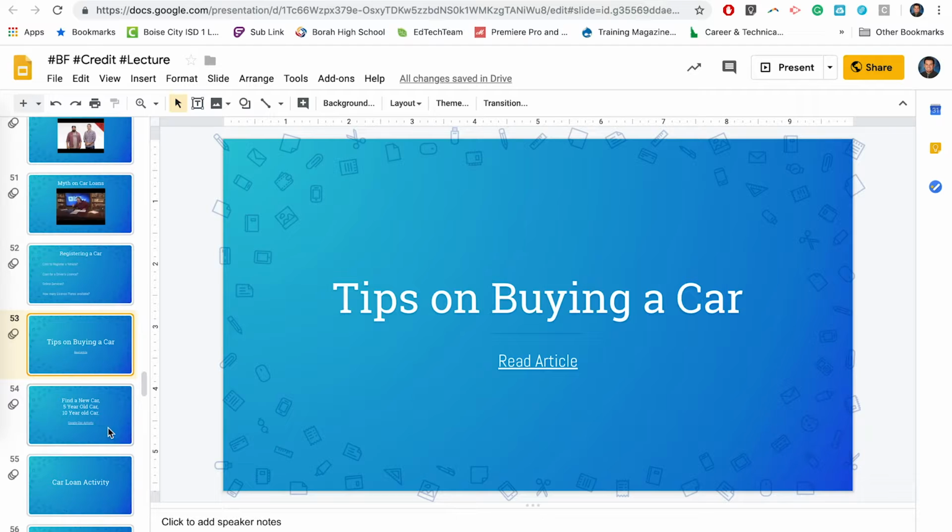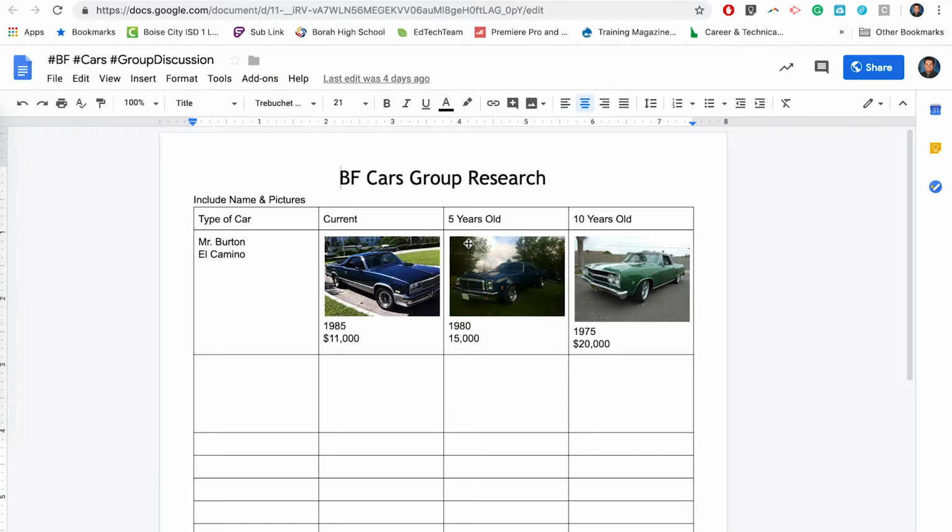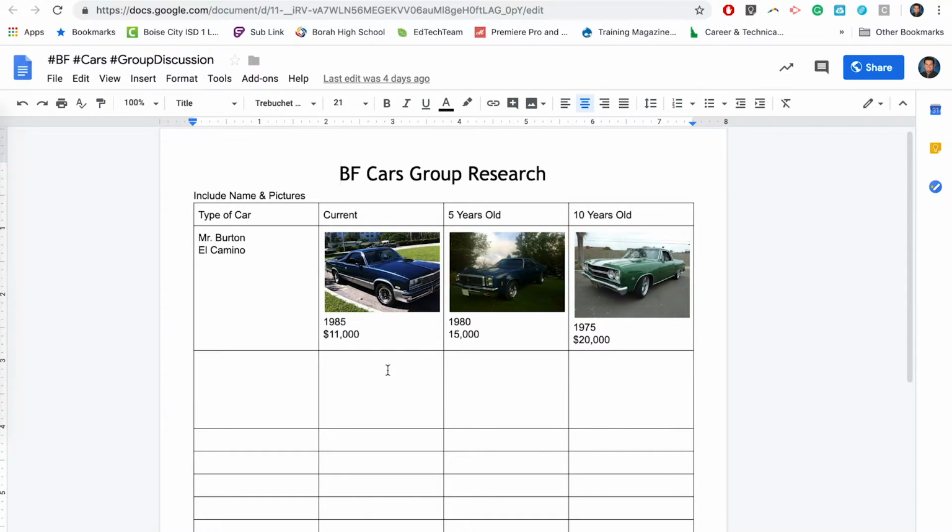And then lastly, I want you to find your dream car, and I want you to find it as a new car, a 5-year-old car, or a 10-year-old car. There's a Google Doc activity that will go right here. So you can see my dream car, a 1985 El Camino. I found it for $11,000.